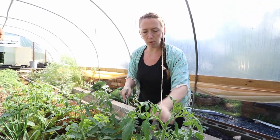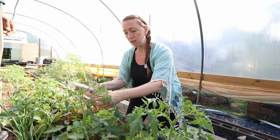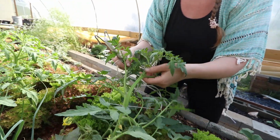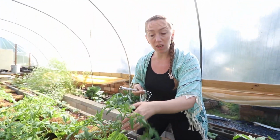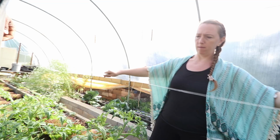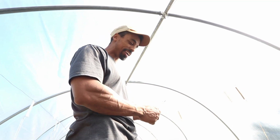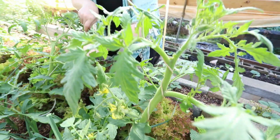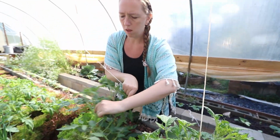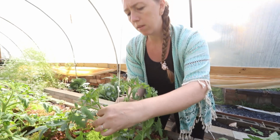Man, I'm just gonna have to prune these some more, because every time you prune them, it stimulates growth. And I just pruned these the other day, and look at that sucker. It's huge. So I'm gonna have to take that off, so it puts its energy into setting fruit instead of growing a whole other plant. Yeah, no need for the tomato plant to have just a whole bunch of leaves and no fruit. We want the fruit on there. So I'm gonna go ahead and just cut this off right there.